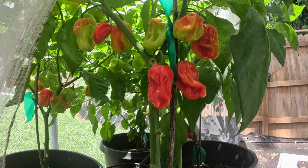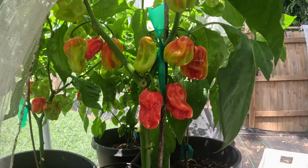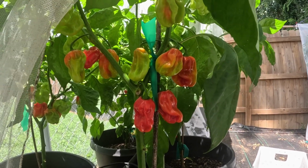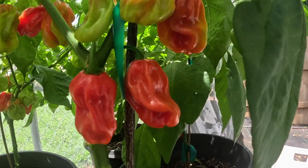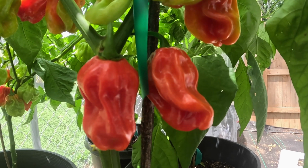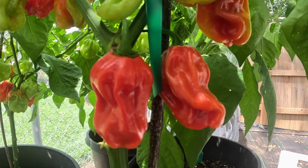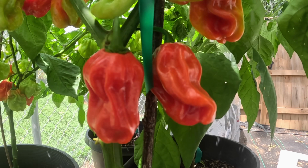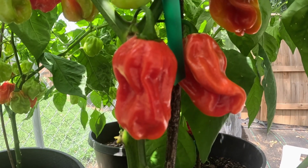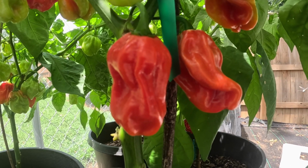Because soil structure, climate, environment can change or modify a chili. And then chilies can also cross with each other naturally in the wild. So over hundreds of years, a chili can develop its own identity if left in a certain country or locale or region. So Ugandan red habaneros right now, they're from Uganda.